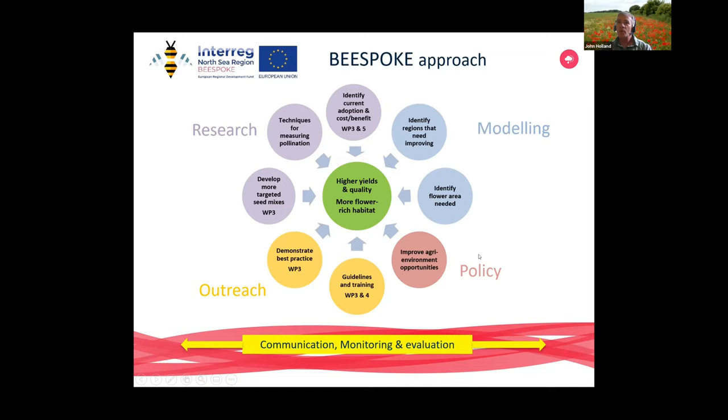And then, of course, there's a lot of outreach going on. So we want to demonstrate best practice. So there's some demo sites being set up, particularly in fruit crops at the moment with East Morling. And we'll be running some training programs, and we've already produced some guidelines. So simple ways of encouraging pollinators on farms.